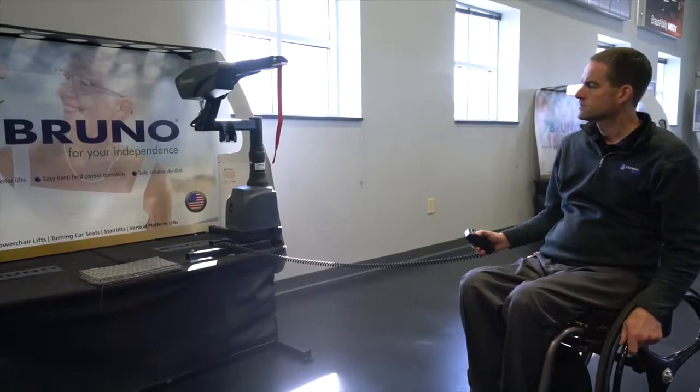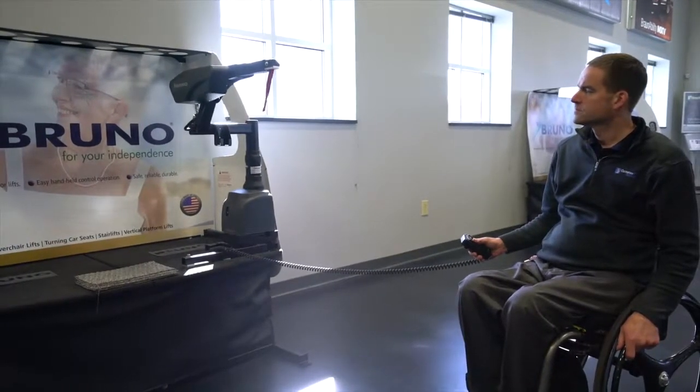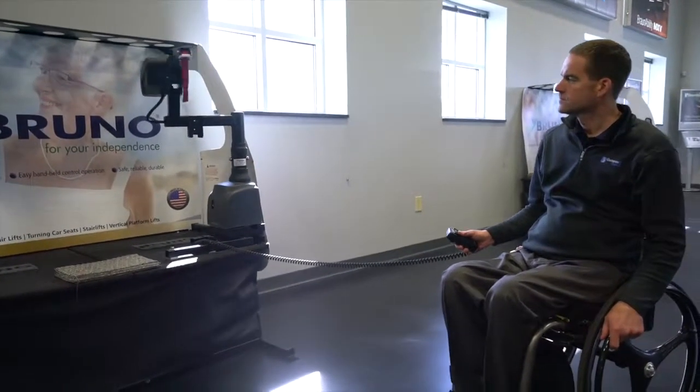Depending on the individual's abilities is what determines what type of modification they need. If someone is able to ambulate, and maybe they just need a chair or scooter for long distances, then maybe they would go with something like a Bruno product, which is a crane style. There's a couple different versions of it, but essentially it just picks up the chair or scooter itself. It's what we call an unoccupied lift.